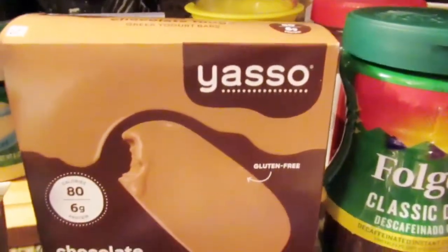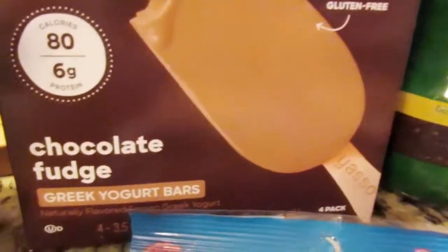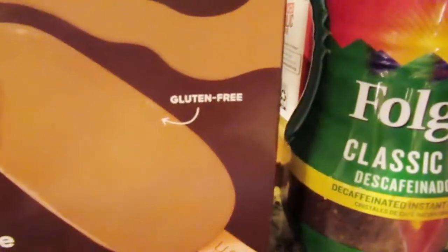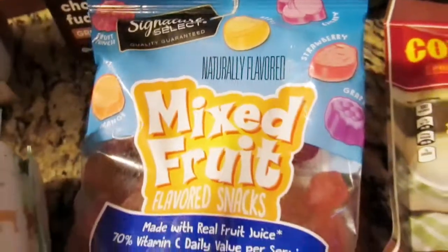Then I looked into this ice cream here. Yes, it is so good. The chocolate fudge Greek yogurt bar. It is so good, you guys. If you're looking for an alternative for the kids to eat a healthier brand of chocolate ice cream, go for Yasso. It's gluten-free and it's good.